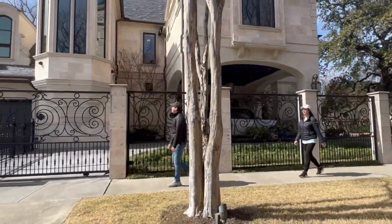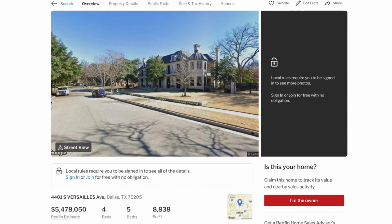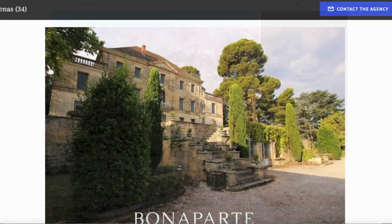This next one that we're walking up to is not actually for sale. It's roughly estimated about $5.5 million. It's one of our favorites here in Dallas because of the design. It's got that French character to it.